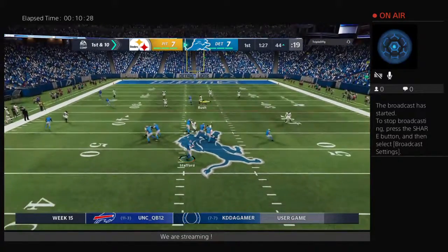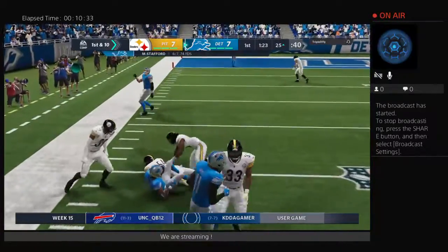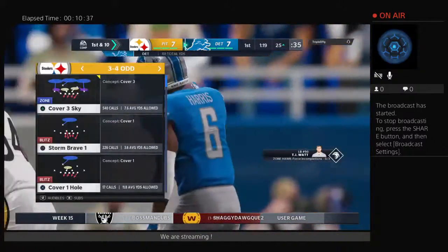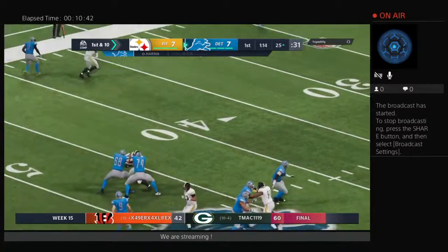Play action, Stafford. Throw left side, going to be taken in by Harris. And they're able to get this one past the 30 down to the 25. The Lions passing game in sync now. They've got another first down.